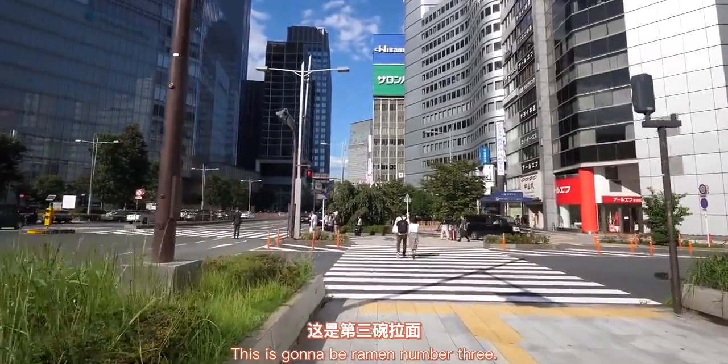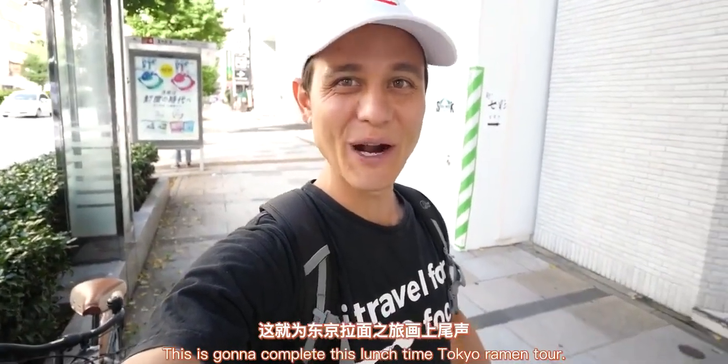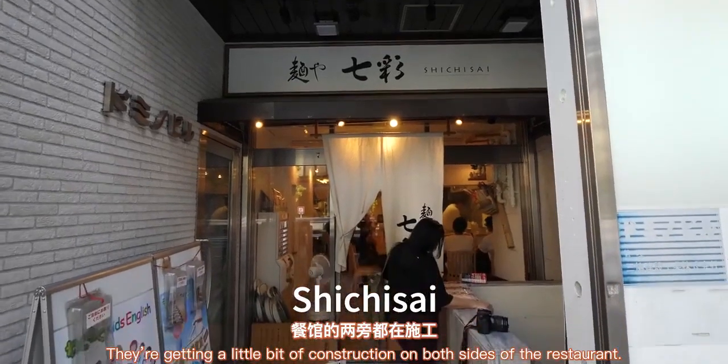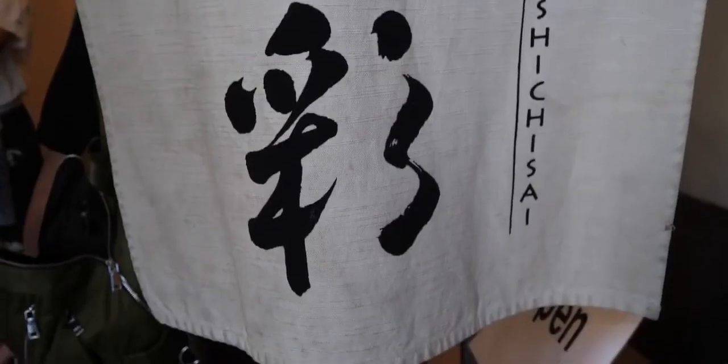This is gonna be ramen number 3. This is gonna complete this lunchtime Tokyo ramen tour, three back-to-back bowls. And this is the spot right here. They're doing a little bit of construction on both sides of the restaurant, but right in between, this is the ramen spot. Hello.